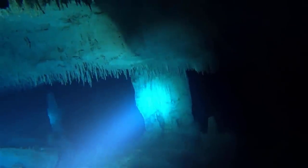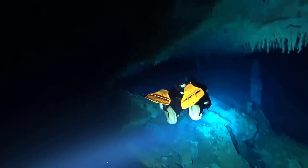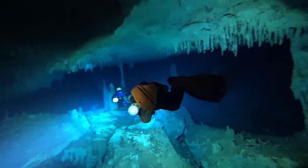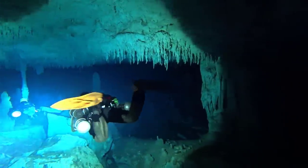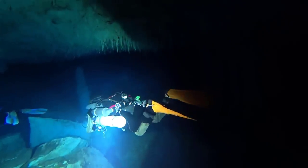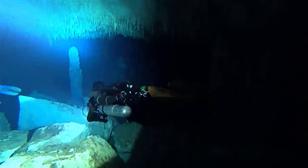All right, so this is the famous Cascade Room. This is part of that picture from National Geographic. We just swim by it on the way back to the Crystal Palace, but on the way back, we actually had an opportunity to stop by, go behind the waterfall, the cascade, however they call that feature. It's a massive column.